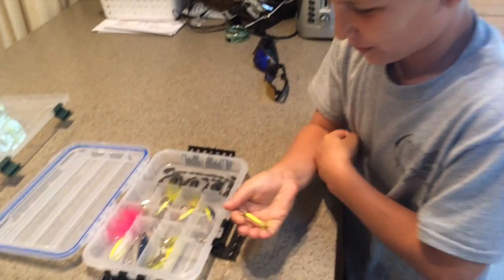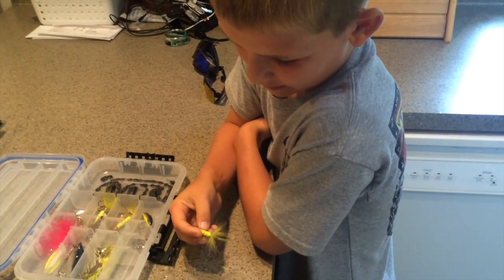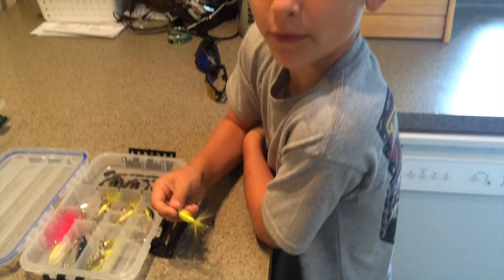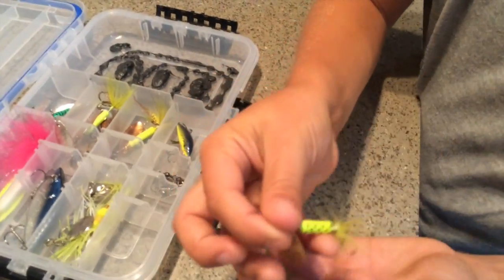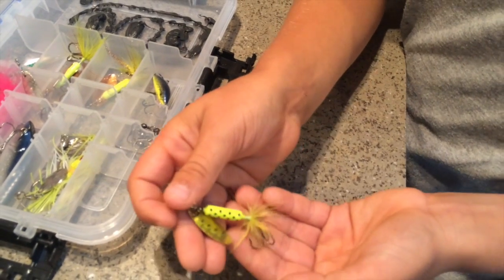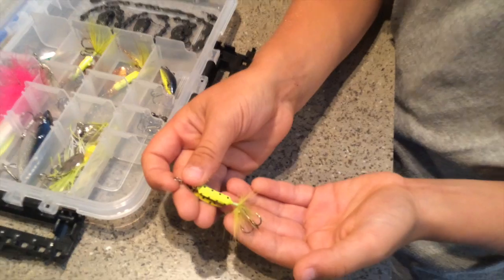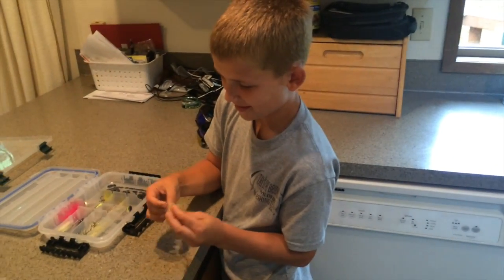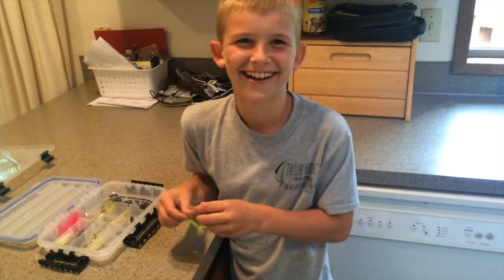So I got 2 fish on this, 2 fish in like 10 minutes. Yeah, so get the brightest green with the black dots. Let's take a close up on that. And this is a rooster tail. Yeah, it is a rooster tail. And we haven't found another one. We've been looking all over the place. I cannot find one. And so he has the only one.